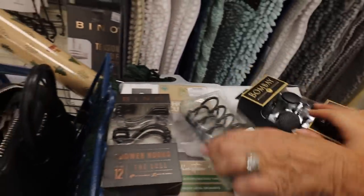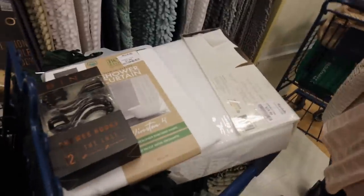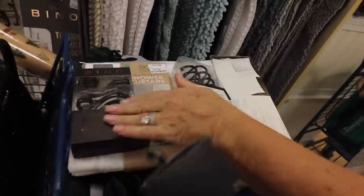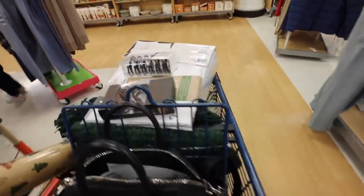Then get these. These are simple, they go in the same hook. Right? Done. That one and that one. Price is great. Yeah, $6. That one and that one. Okay. I think like three of these things were checked off the list. Other than that, it was random grabs.